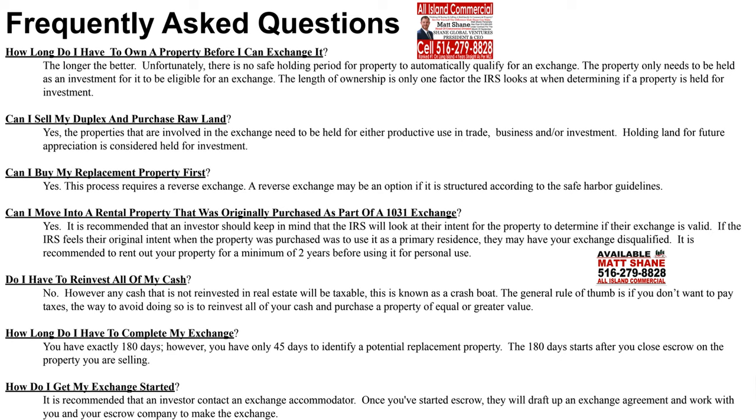Do I have to reinvest all of my cash? No. However, any cash that is not reinvested in real estate will be taxable. This is known as a cash boot. The general rule of thumb is if you don't want to pay taxes, the way to avoid doing so is to reinvest all of your cash and purchase a property of equal or greater value.